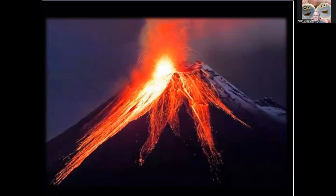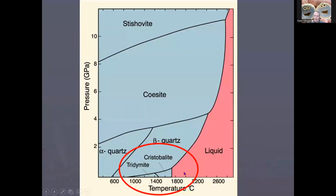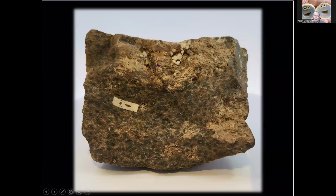So one of the more interesting environments where this happens is in things like volcanoes, where the temperature is very high and the pressure is very low. And so that puts us down into this realm here of tridymite and cristobalite. And part of the reason for emphasizing this is that Mexico is actually the type locality for both of these species, which are pictured here in a hand sample of andesitic volcanic rocks from Cerro San Cristobal, which is just outside of the famous Pachuca silver district, about the world's probably fourth or fifth largest silver deposit.